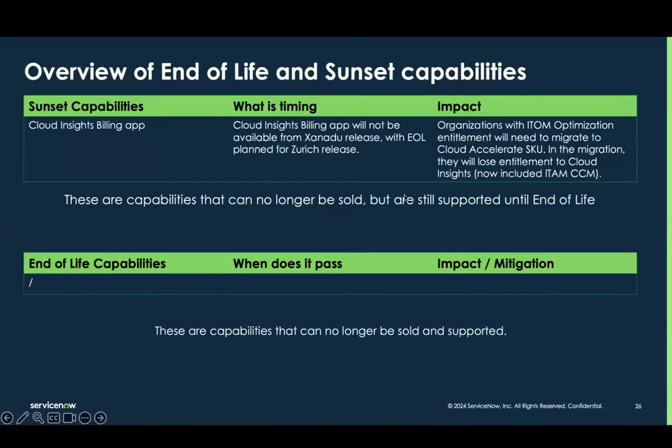And then when it comes to end of life or sunset capabilities, for those of you that might be entitled to the Cloud Insight Building app, this is going to be sunset. And you'll need to migrate to the Cloud Accelerate SKU whenever you have ITOM optimization entitlements. And in this case, in the migration, you will lose entitlement to Cloud Insight, which is now included in ITOM Cloud Cost Management.